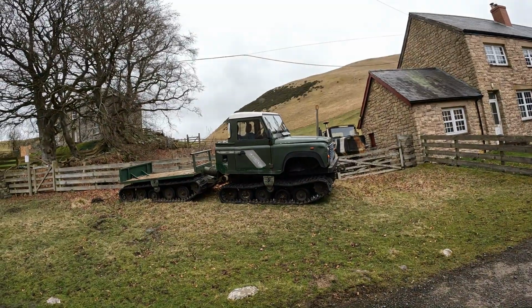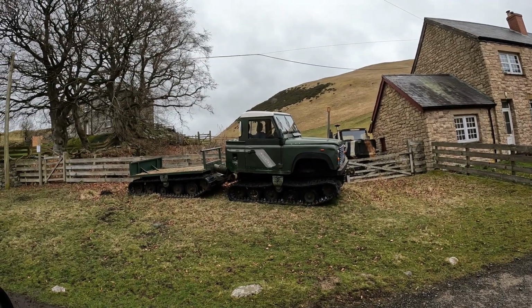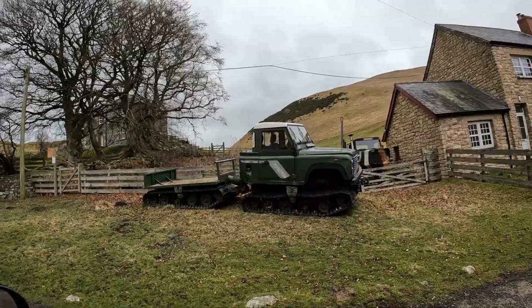So we'll continue up the valley anyway and stop off a few places. There you go, I'll look at that. I bet they don't knock them out at load line. Proper winters up here.